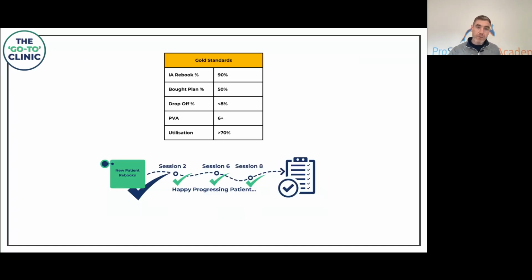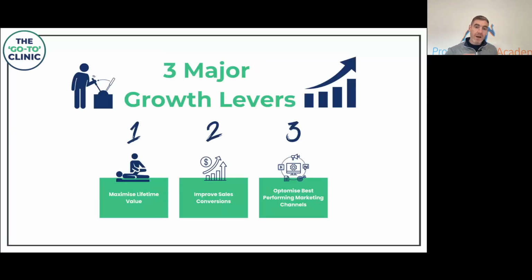So if we've got an IA rebook rate into clinical standards, patients are buying packages, which gives us the best chance of patient visit averages being higher, our therapists are being utilized, and that means then that we're also improving our sales conversions. The beauty of this is then when we spend money on marketing and acquiring more new patients, we can afford to spend more, because whoever can afford to spend the most money in your area to acquire a customer wins. Okay. So what this allows you to do is you can dominate your area then.